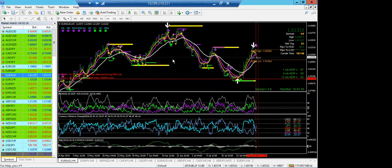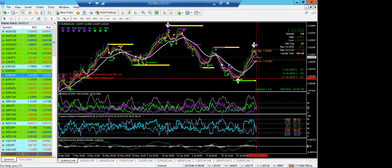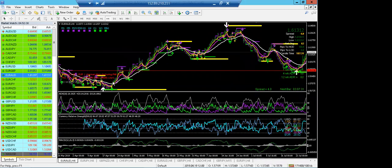Yes. The problem with trying to count the end of the trend, trying to count where the reversal is and trading against the trend, is that essentially you're hoping that this is a triple arrow, that this is going to sell. You can be wrong here. You can be wrong here. You can be wrong at every one of these.